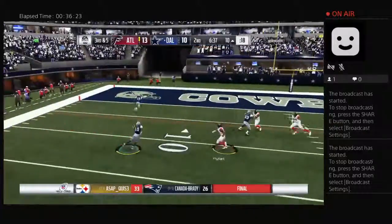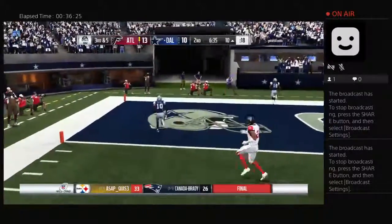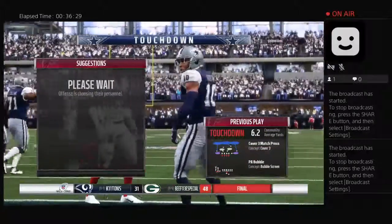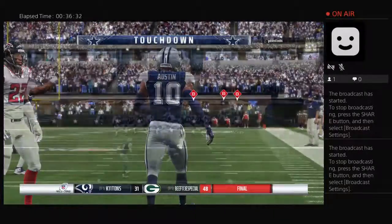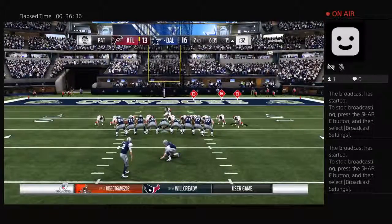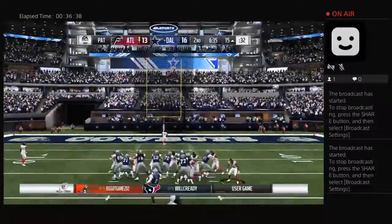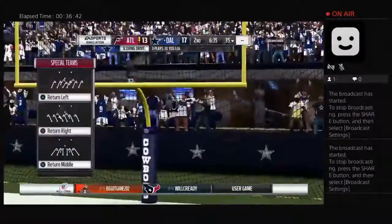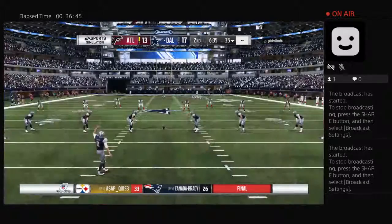Looking to throw. Prescott. Austin's got it left side. And he is into the end zone for a Cowboy touchdown. 2 first-half touchdown passes now for Dak Prescott. And the Cowboys are in for 6. Extra point right down the middle. And that will make this a 4-point game.